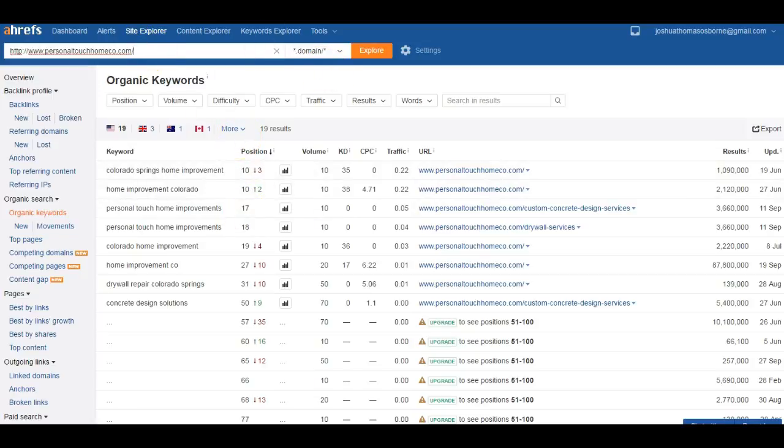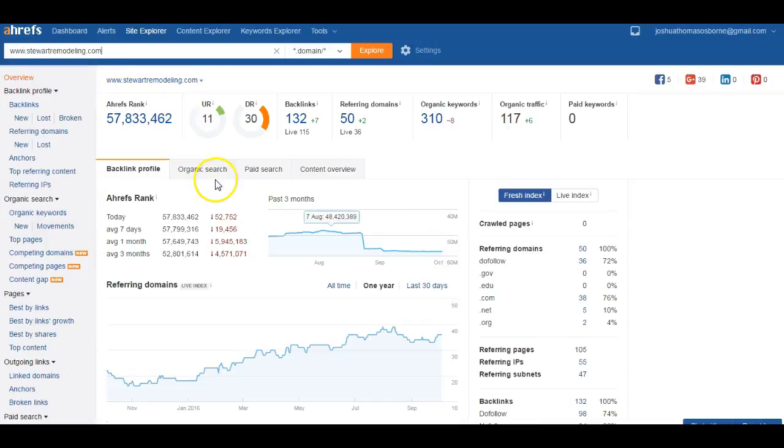Let's take a look at your competitors. They have a little bit better ranking, still not that great: 57 million, almost 58 million in the world. They do have 115 live backlinks working for them, and they're getting found for 310 keywords, and that's bringing them on average about 117 unique visitors to their site on a monthly basis, found organically.